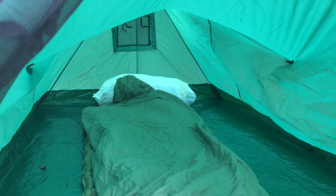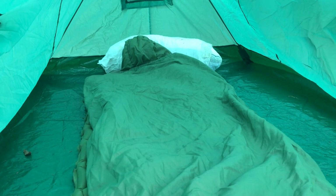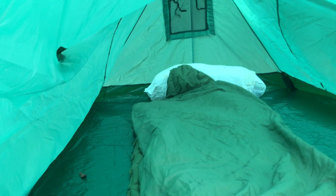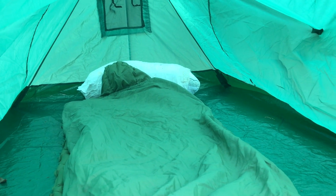And here's what the $20 Amazon tent looks like inside with bedding in it. So the question is, will it sleep 2 people? I would say yes, if you're okay with being up against that fabric over there and that fabric over there. But really, ideally, I think this is a great tent for one person and their gear.